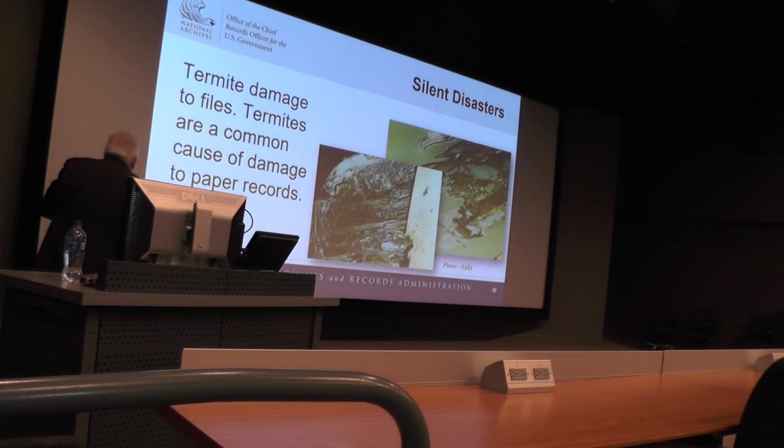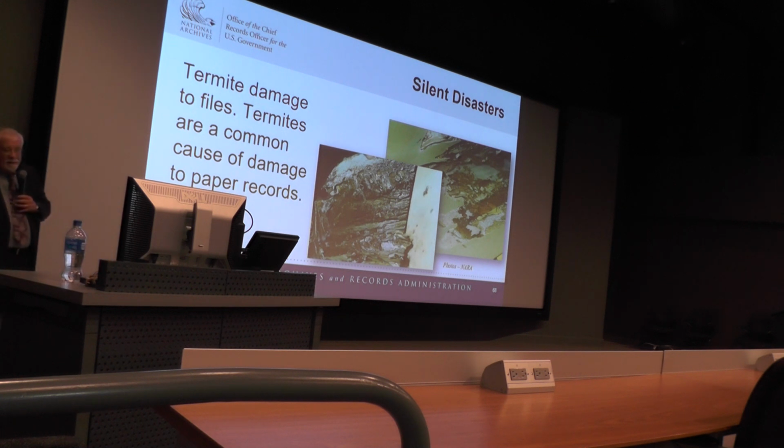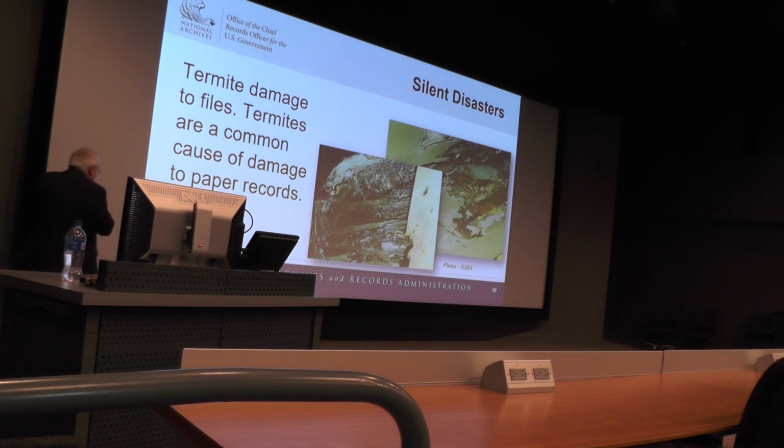One of the biggest problems we see is termite damage. Termites are a common cause of damage to paper records. Most often we see it where you have shelving units that are up against a wall. The termites come from the cracks in the floor, up the wall with their little pipes that they make, little chimneys and little pathways, and then they cross over into, oh, you provided dinner at this place? And then they're into your records, and they tear your records up.